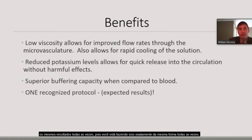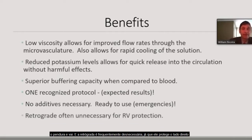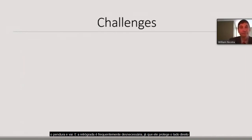So you should expect to see the same results every time because you're doing it exactly the same way every time. It's not varied for procedure or surgeon. And then there's no additives necessary. So no compounding whatsoever. So if you get an emergency, you pull it from the refrigerator, hang it, and go. And then retrograde's often unnecessary because it protects the right heart so well.